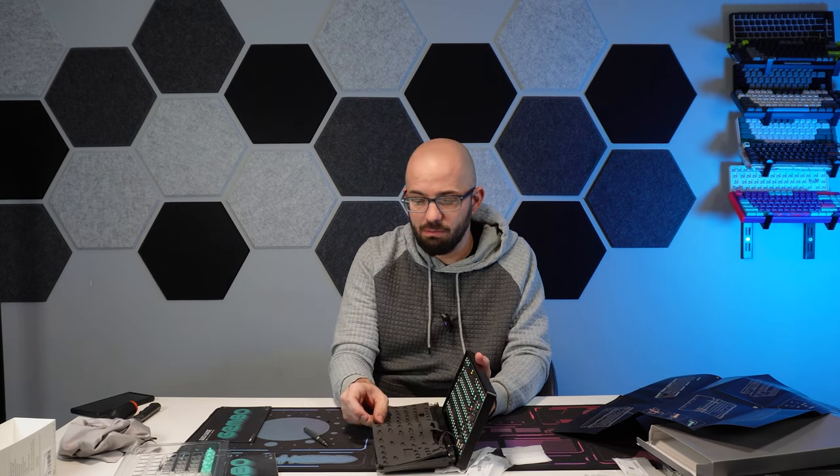Now, if you want to change up the sound a little bit more, you have these things right here. These are called silicone beans. Those slot right here into the metal plate. It'll basically change the area the sound transfers from the actual PCB into the rest of the chassis. Again, these are all just little ways you can change, dampen, or mitigate different sounds to really just tune the keyboard down to exactly what you like.